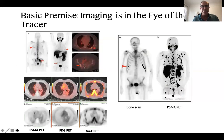So I think the basic premise in terms of why PSMA is becoming so important is that it's become clear that imaging, or what we see, is dependent on the tracer that we use. And here are just two examples. On the left is the bone scan, which we've used for decades, and on the right, the same patient imaged with PSMA PET showing widespread metastatic disease. The patient is the same. The only thing different is the tracer that we used.